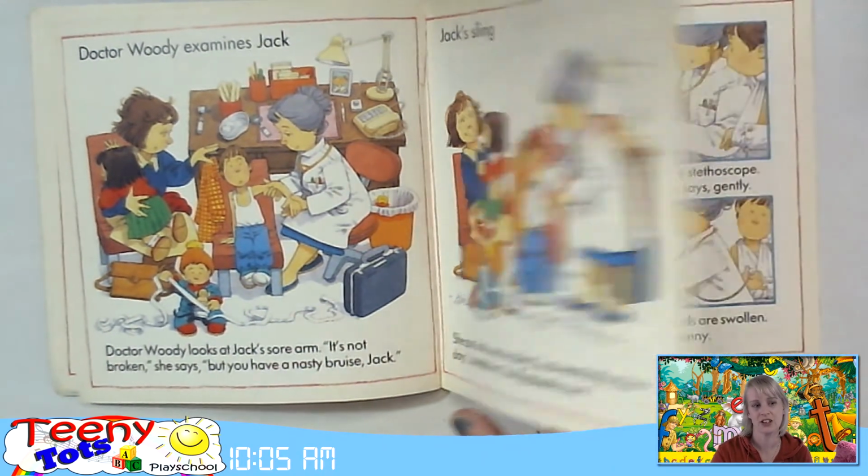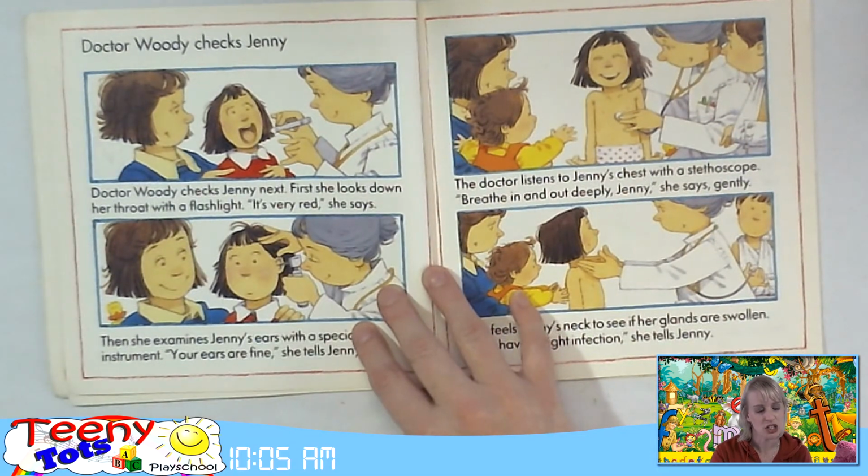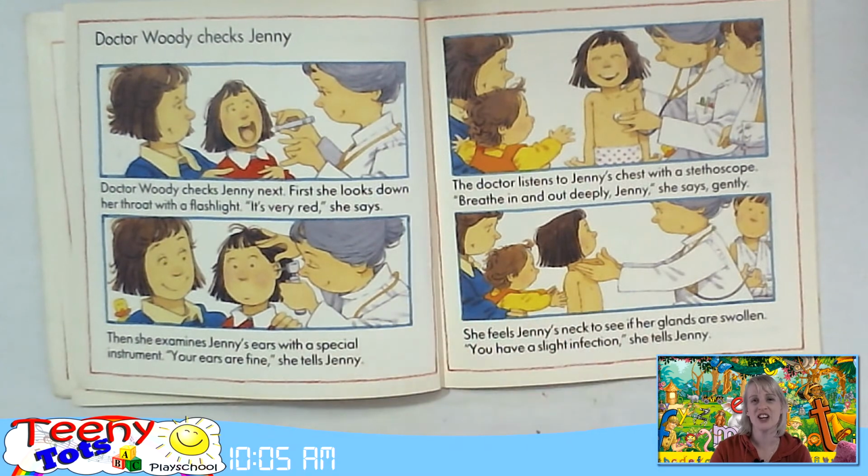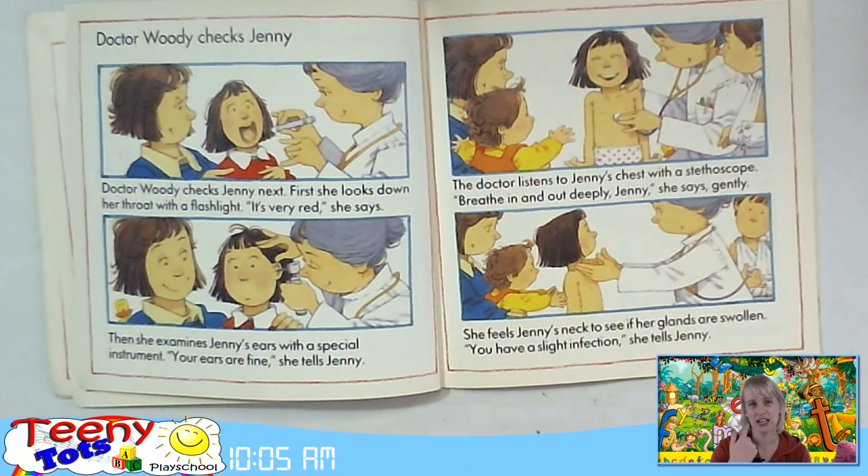She sounds like a kind doctor, doesn't she? Dr. Woody checks Jenny. Okay, when you go to the doctor, do you open your mouth? You go, ah. Doctor checks down your throat, checks your ears, checks your temperature.